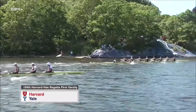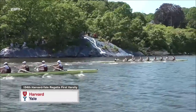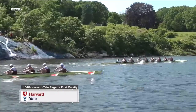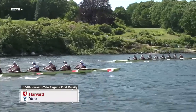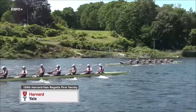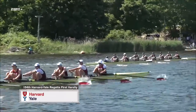Yeah, it was set in 2015 by Yale. So we're getting close to that. I think it's going to be fun. I think both crews might break the record. We're at 18:12 now, unofficially. Robert's making a push. Yale's sprinting now. 18:20. I think they're going to do it. I think they're going to break the record.